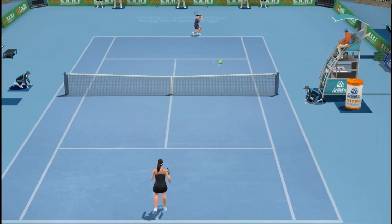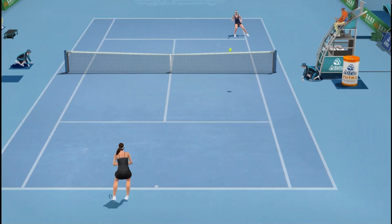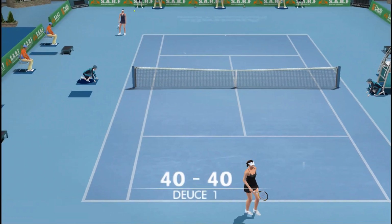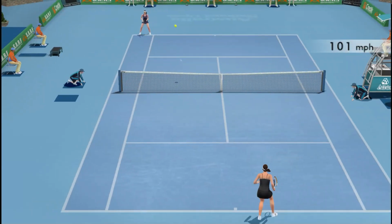Anna Ivanovic strikes a backhand to the right with depth, Martina Hingis backhand slice turn. Anna Ivanovic returns, and Martina Hingis with a backhand slice, and then Anna Ivanovic strikes a forehand to the left, and it's a winner. Deuce. Anna Ivanovic with a serve to the centre of the box, Martina Hingis returns.